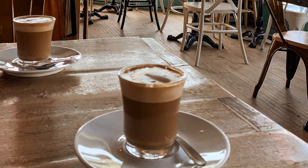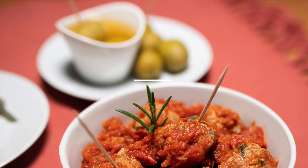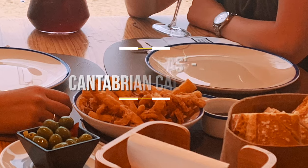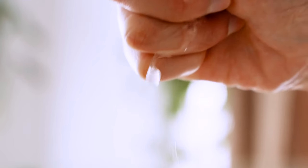Next, I recommend trying specialty tapas dishes in Santander like rabas. If there's one reason I constantly pilgrimage all over Spain, it's for the tapas. And if there's one thing you should try in Santander, it is their local version of calamari called rabas, or squid. The Santander version of calamares is battered, sprinkled with lemon juice, and when did anyone go wrong with a bit of seafood paella?